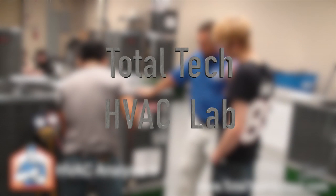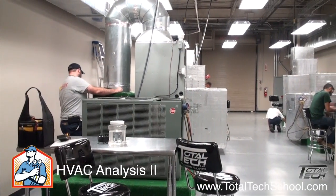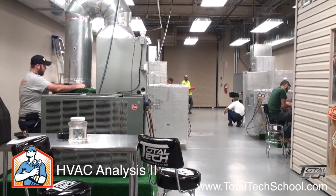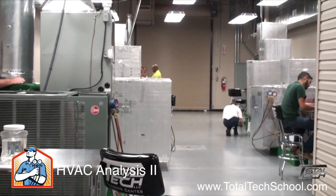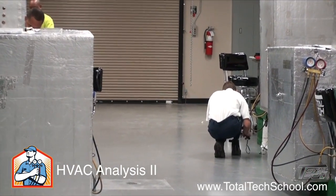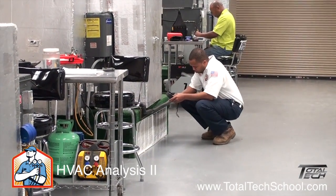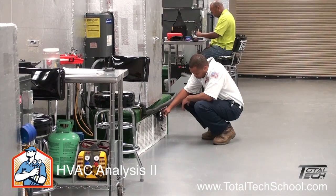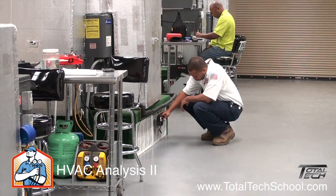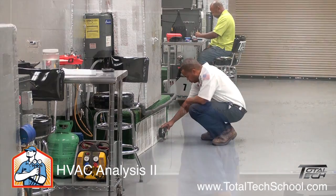Let's take a look at Total Tech's HVAC lab and find out why everyone is talking about this one-of-a-kind workshop. The lab is environmentally controlled for real-world functionality. Each unit has its own environmental chamber that controls its ambient, thereby creating varying operating conditions. Manufacturers stress proper airflow, therefore we cover 4 different airflow measuring methods. Here the student learns to measure airflow by the grill traverse method.